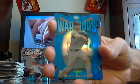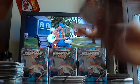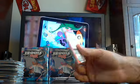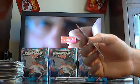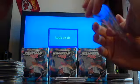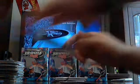Got a Warriors refractor, Matt Davidson. Matt Davidson, Warriors refractor that is not numbered. You got a Mike Stanton refractor behind it, too. Base. Number two, 125. Auto to 125 of J.R. Murphy for the Yanks. J.R. Murphy to 125. Base.